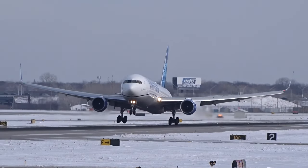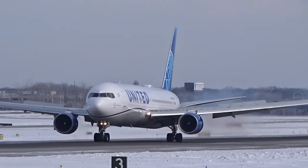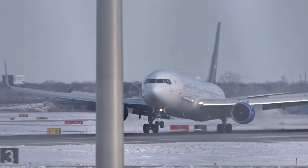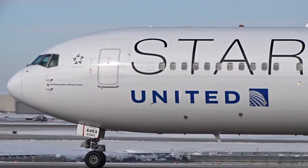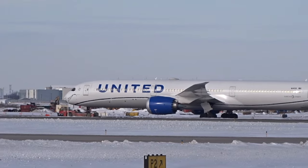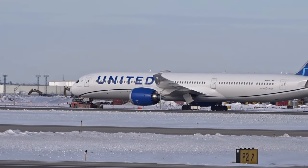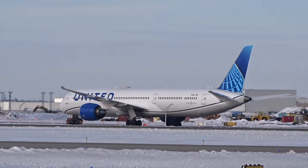The Boeing 767-300 is the oldest aircraft type in the United fleet with an average age of 28 years old. Of the 37 767-300ERs in active service with United, 20 of them are over 30 years old. So that begs the question, well, when will these dinosaurs be retired? At the moment, United is tentatively expecting to retire their 767-300s and 400s in 2030 as they start receiving new Airbus A350-900s and more Boeing 787s.